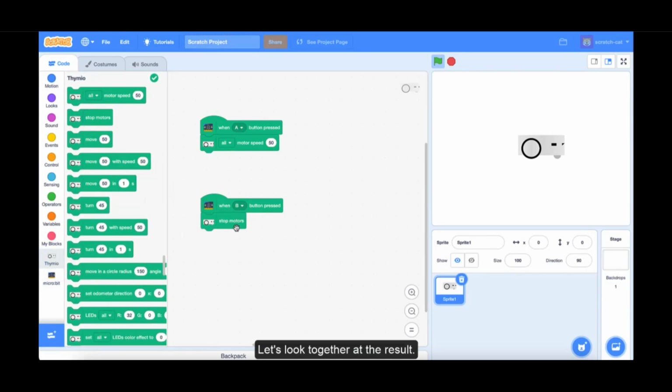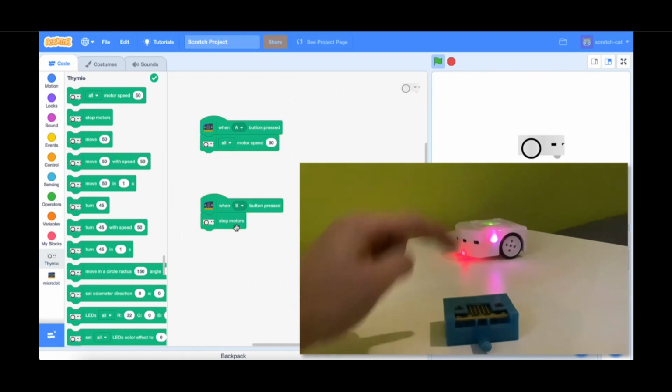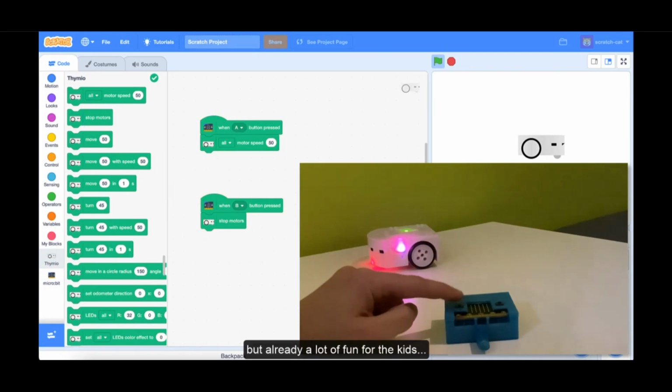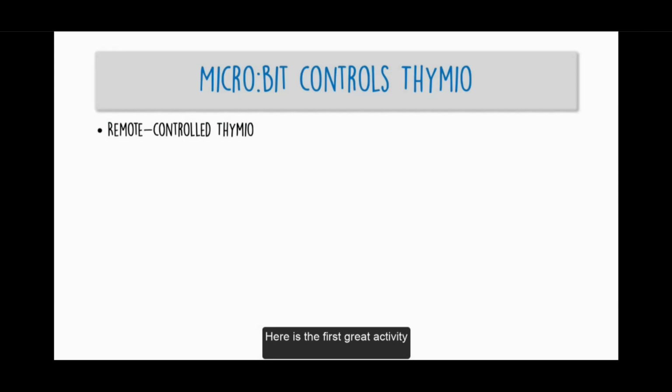Let's look together at the result. It's very simple, but already a lot of fun for the kids. Believe me, here is the first great activity I was able to do with them.